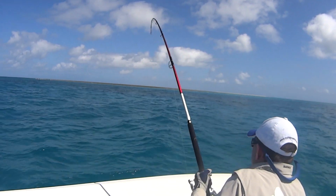Another great fish to catch up there. You obviously don't eat red bass, but they are one angry fish. Not as big, and on a bit lighter tackle, they are a lot of fun.